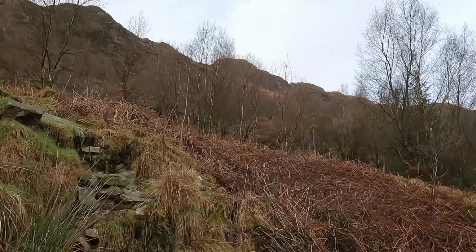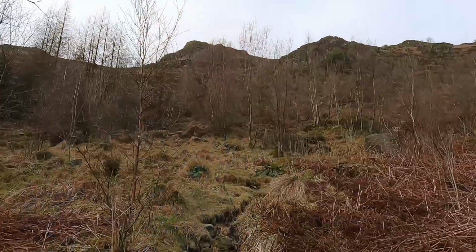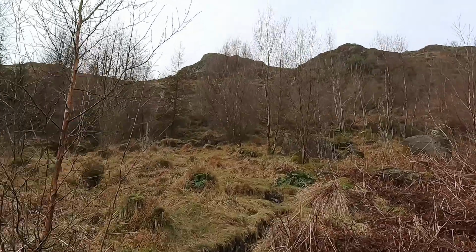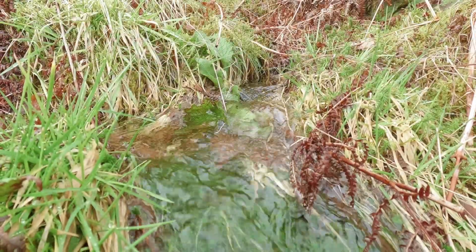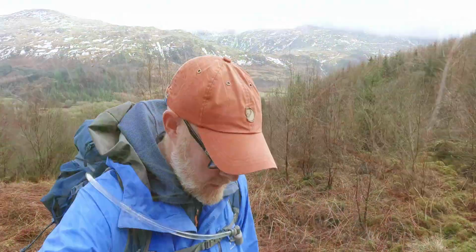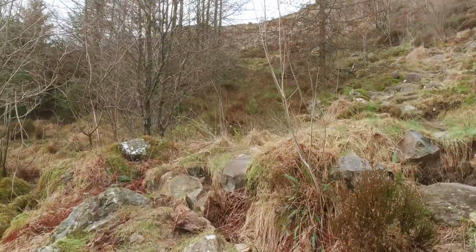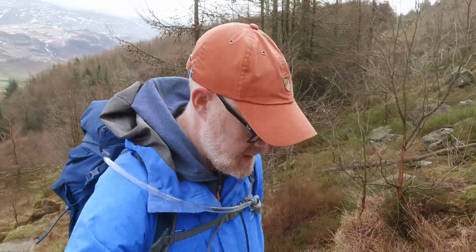It's that time of year when paths become streams. I don't know the northern for streams. Oh, notwithstanding the snow, I'm actually starting to get a little bit warm. So, 2024, eh? How you doing? You're looking well.